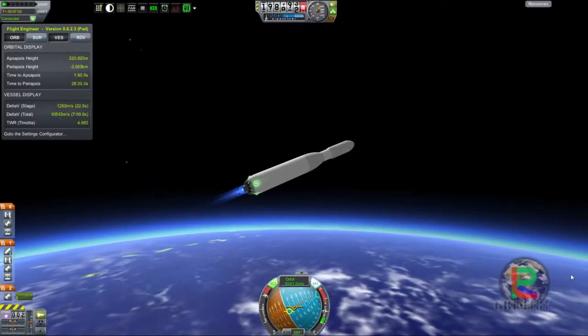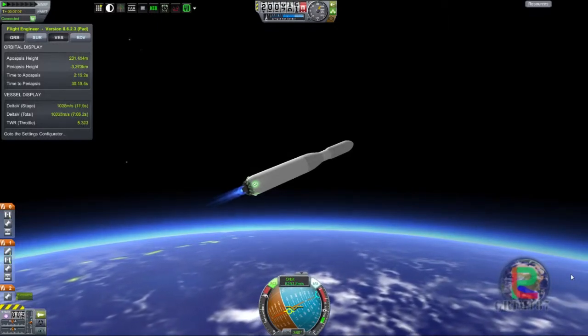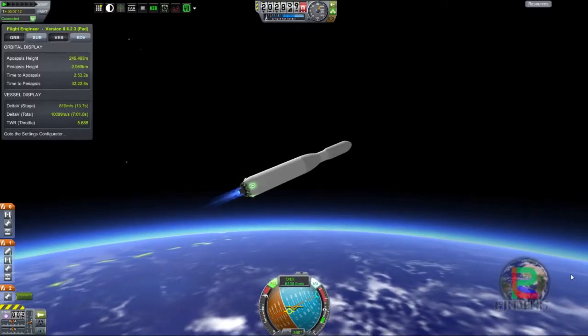One of the abilities of the second and third stage is real-time monitoring via a camera mounted just above the respective engines.